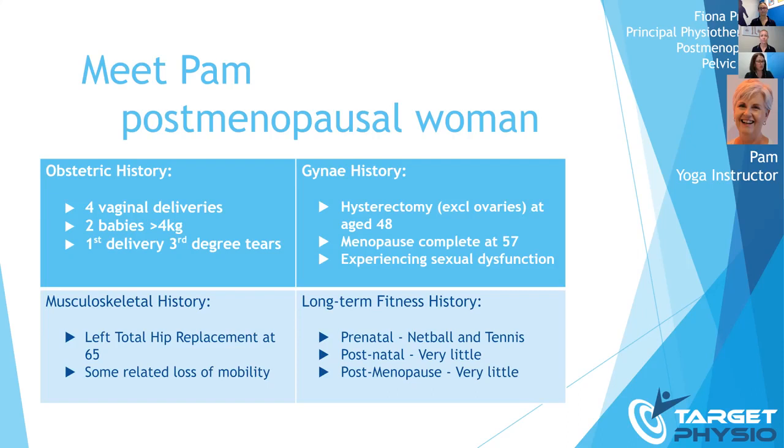What I wanted to comment on here was the incredible opportunity. We can't help that she's had 4 deliveries and 2 big babies, but the thing that we look for in the opportunity here is that after her first delivery, she had very nasty tears, but she went on to have very little history of stress incontinence. So it tells us something about Pam, that her pelvic floor recovered very well.